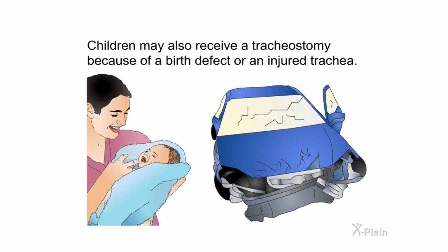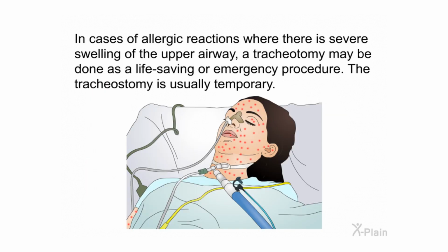Children may also receive a tracheostomy because of a birth defect or an injured trachea. In cases of allergic reactions where there is severe swelling of the upper airway, a tracheotomy may be done as a life-saving or emergency procedure. The tracheostomy is usually temporary.